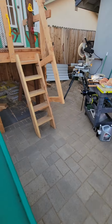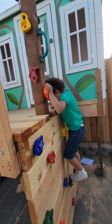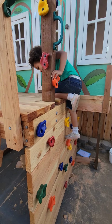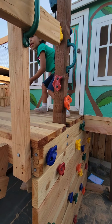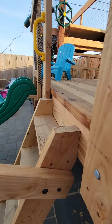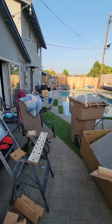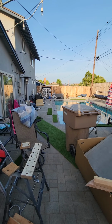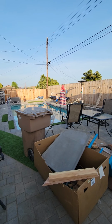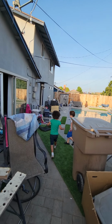You gonna go up that part? All right, so she's gonna go up this part. So we'll go ahead and open this up. Up the climbing wall. All right, and we'll just go ahead and throw this on there real quick. Yeah, I gotta redo that. He wants to run. Go! And there he goes. Off and running. He just be running and running and running.